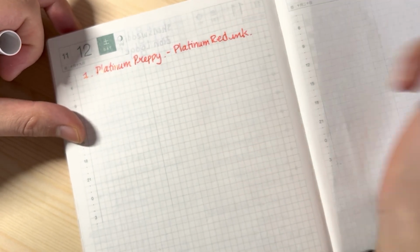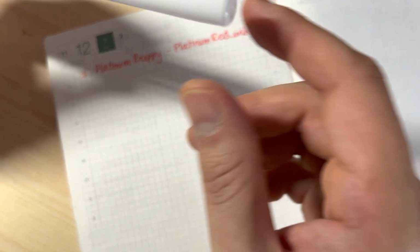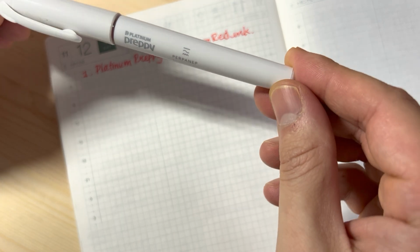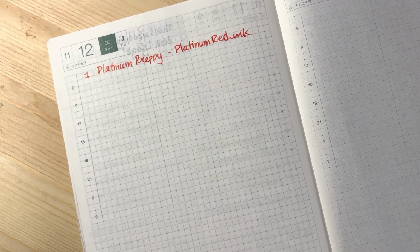I just like keeping this pen in my pen holder on my desk just for when I need to take a quick note. It has a steel medium nib, which is actually quite pleasant. And it's just a pen I don't have to worry about. It's nice to have this pen just lying around. So that's the first pen that's on my desk.